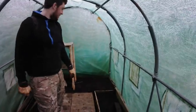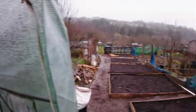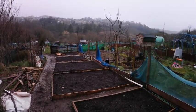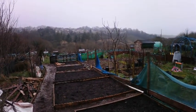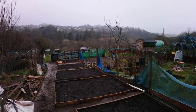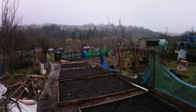But yeah, that's us. And next week, as long as the weather holds up, we've got some more construction to do. So we'll bring you along with us to enjoy the journey.